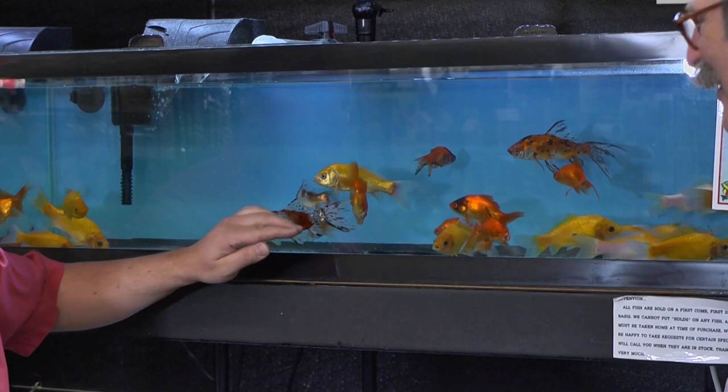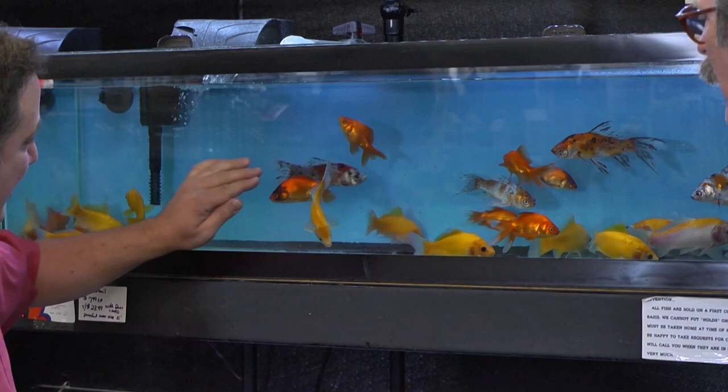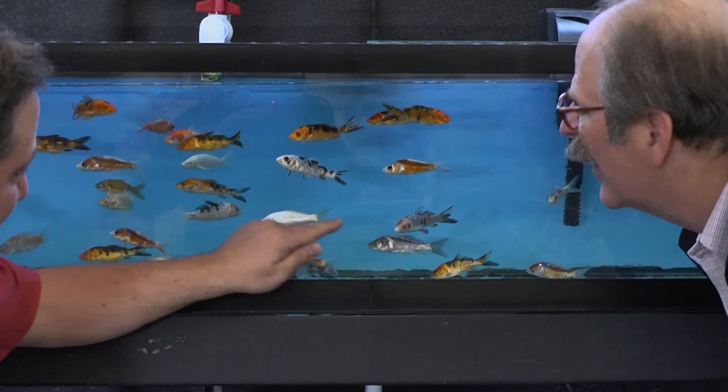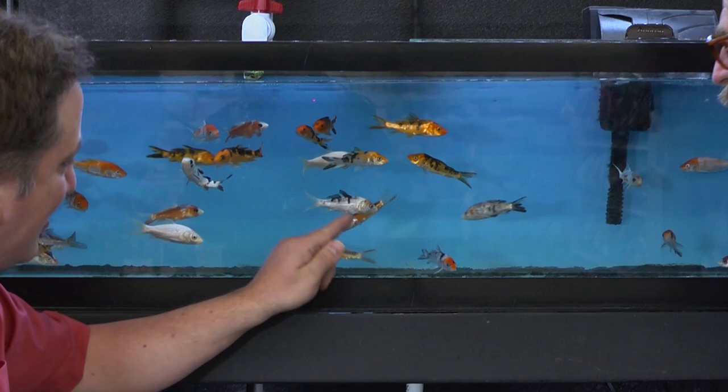This is a Shubunkin right here. See that neat color pattern? It's got the blue, red, sparkly pattern. These are all goldfish right here, no whiskers. Moving right along, we have our little koi. Now these, you can see whiskers. They're starting to get whiskers, these are babies.